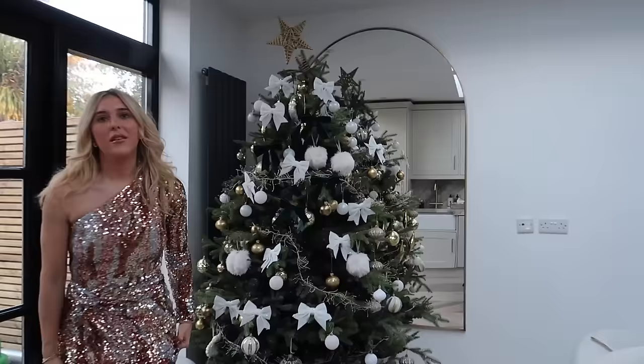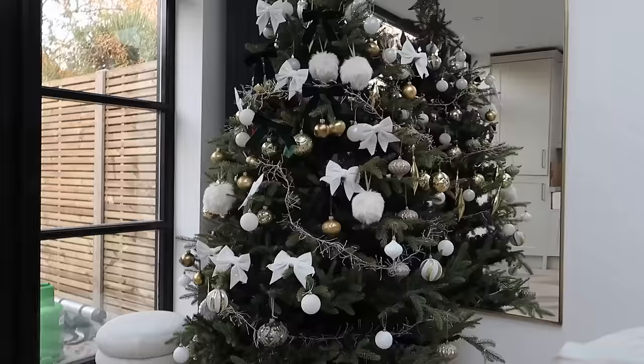She looks a bit wonky, but I like it. It gives her character. I can't make her not wonky. It's a bit impossible, to be honest. Let's put the lights on. Moment of truth. Yay!